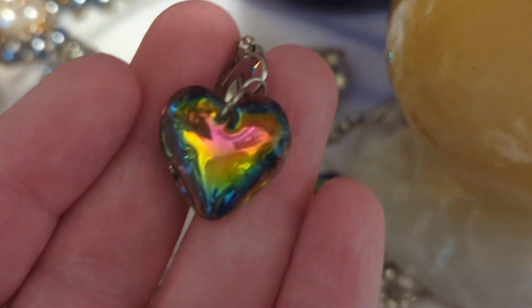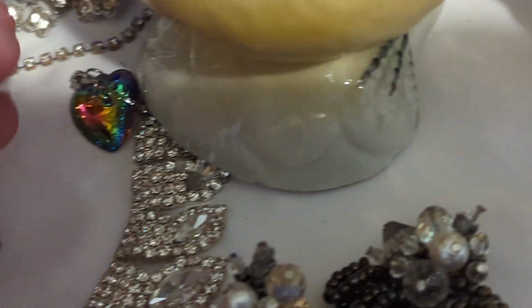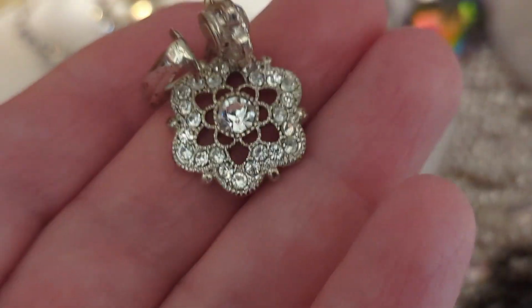Are these heart clips? These are so cute. I like that they have this iridescent coating on one side. They're silver tone. I haven't pulled out the loop to see if any of these are marked, so I apologize, I'm not sure. These are beautiful as well. This really pretty rhinestone flower.